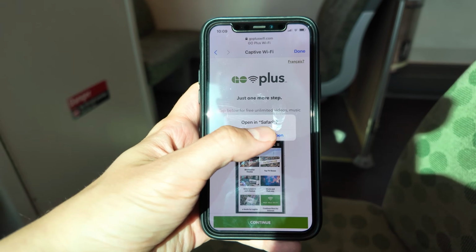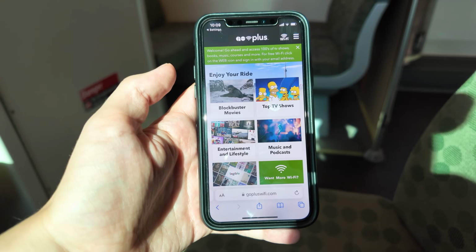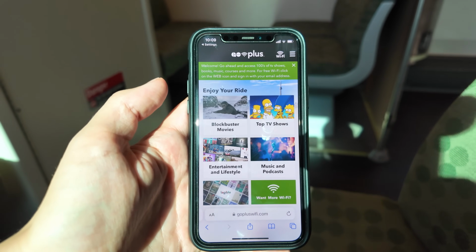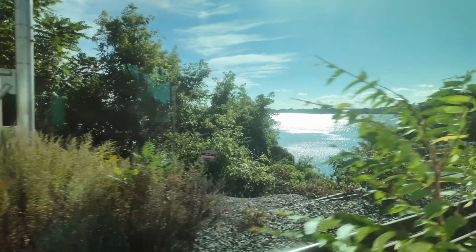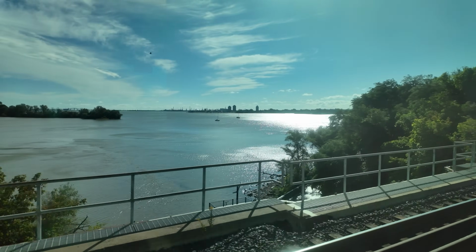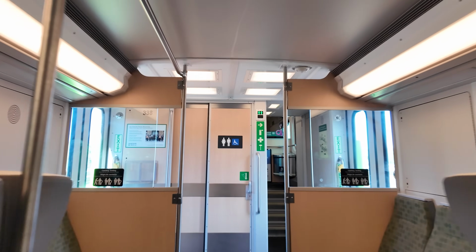When I connected to it, it offered me a bunch of movies and TV shows to watch, but if I wanted to browse the web, I had to sign in with my email. But this time, I didn't get a chance to do that, because as more miles rolled by, I really wanted to use the washroom. So that's what I did.